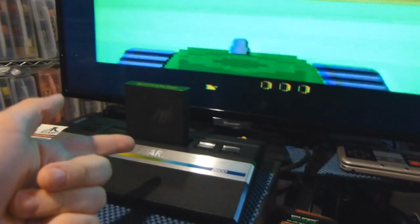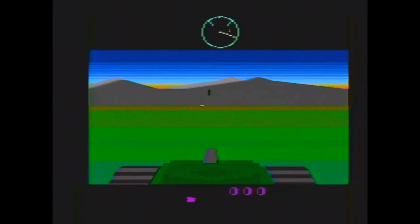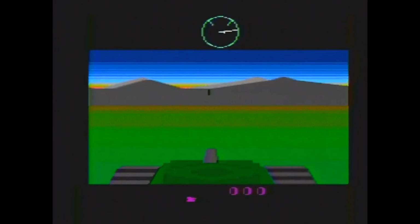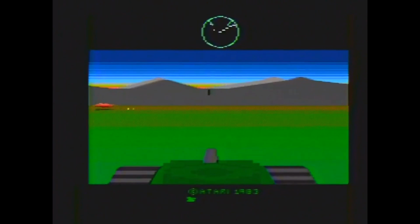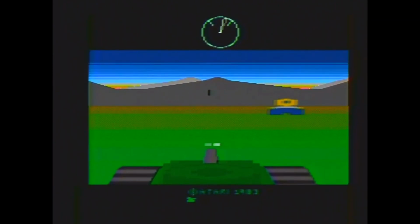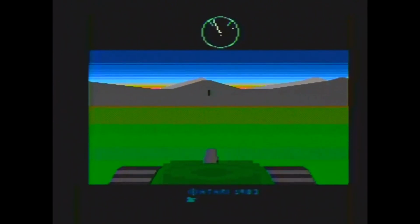Holy shit. That thing actually plays, and it looks like crap. I didn't even get a chance to clean it yet, and it turned on on the first try. Look at this. That's amazing. Alright, so we have Battlezone. And literally the cartridge looks like it went through a Battlezone here. Now, this game definitely looks pretty damn amazing, pushing the Atari 2600 to its limits.